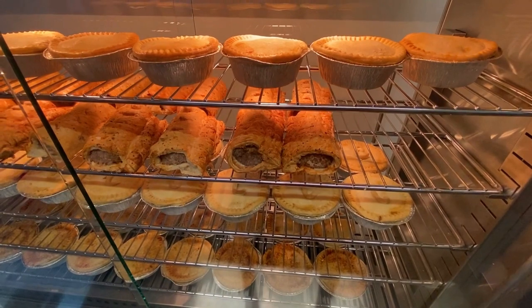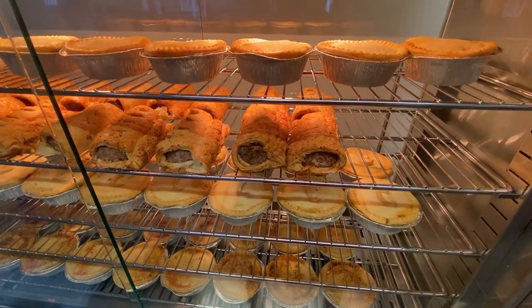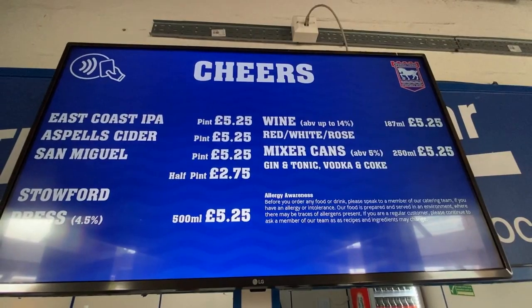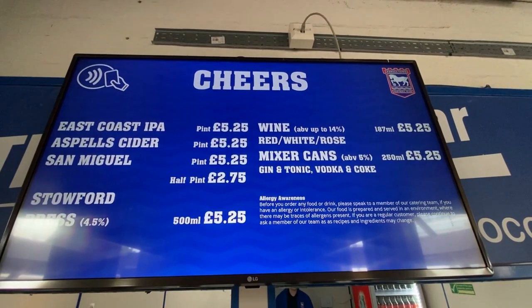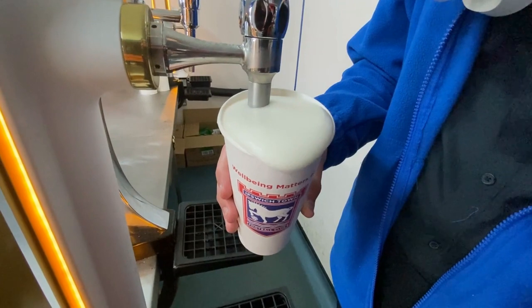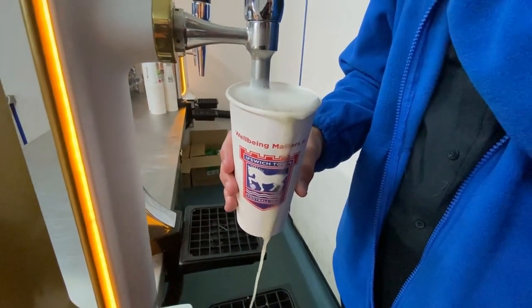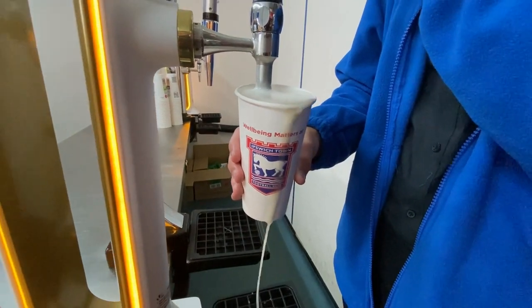The pies, the sausage rolls that we're getting are a better offer for the fans. The crisps, the drink products, we've changed from Carling over to San Miguel, which I'm pretty sure fans will be happier with. So yeah, we're looking at overall improvement from that side.